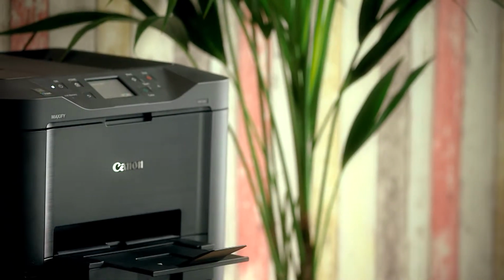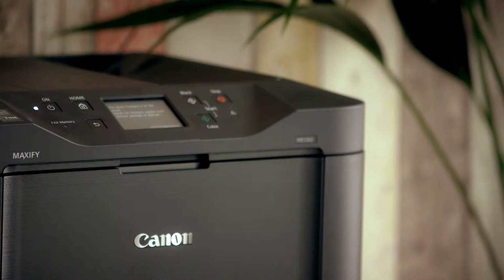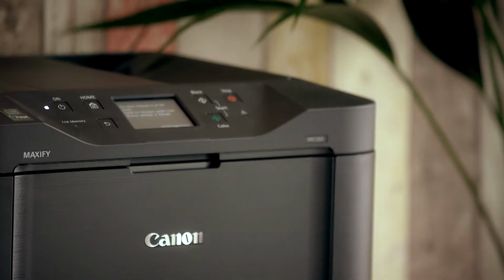Choosing a printer for your small business or home office can be difficult. There's a lot to choose from and it can often be overwhelming. Canon's Maxify range has got the bases covered, and it starts from a very reasonable price of $199. Now, I've been testing the MB5360, which is $349 and top of the range. And there are two things that I just love about these printers. One is speed and the other is efficiency.